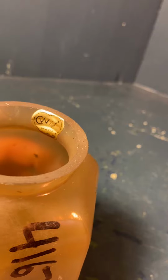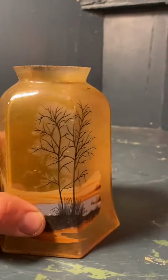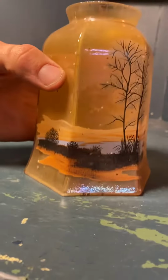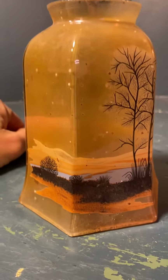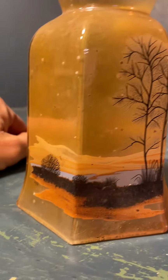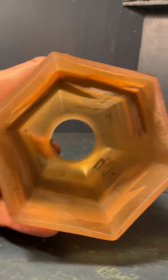Can't see it. It says made in France. CVV VM. So here we are. Beautiful painted here. French wilderness scene, I'm not sure. Beautiful lake by the water with some trees coming through here. And then up into the bottom.